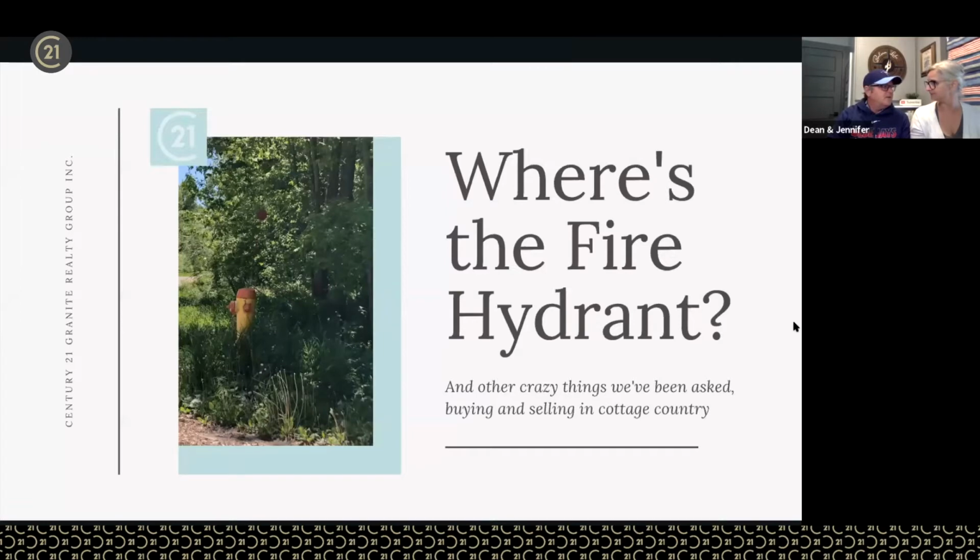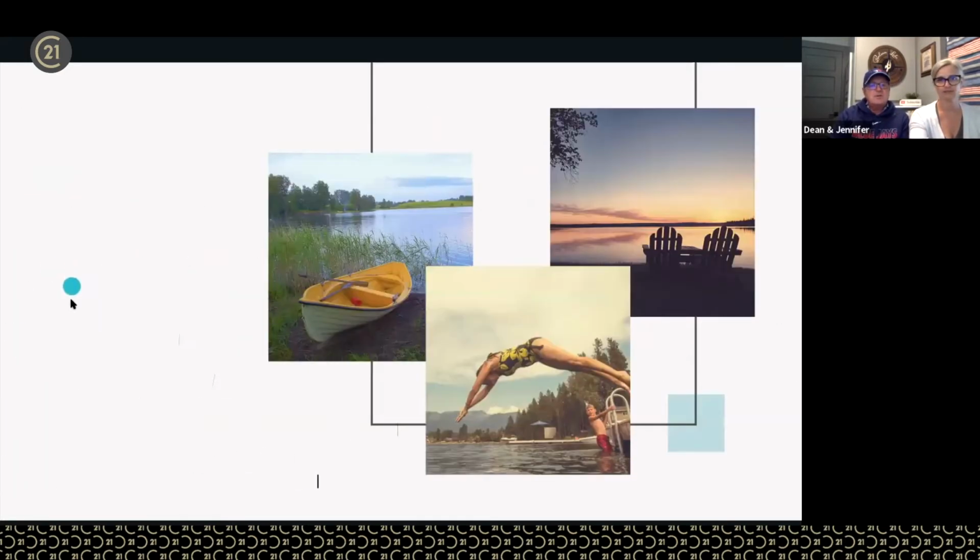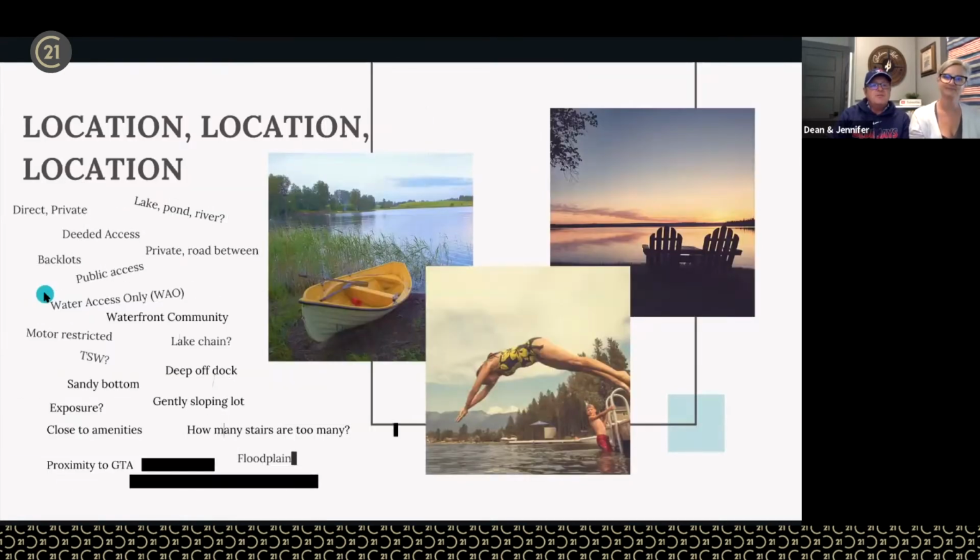What about WETT certificates too, right? With fireplaces, that sort of thing. But let's get started. Let's dig into it. So you know what? It's the old mantra: location, location, location. Of course. Oh, I went too far. We went too far. So there we go. So you know what? Not all waterfront is created equal. Believe it or not.